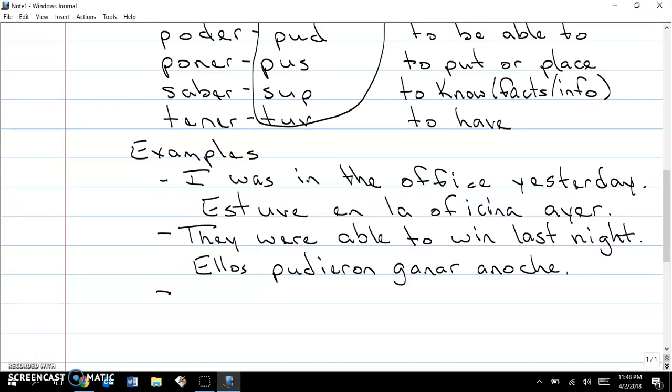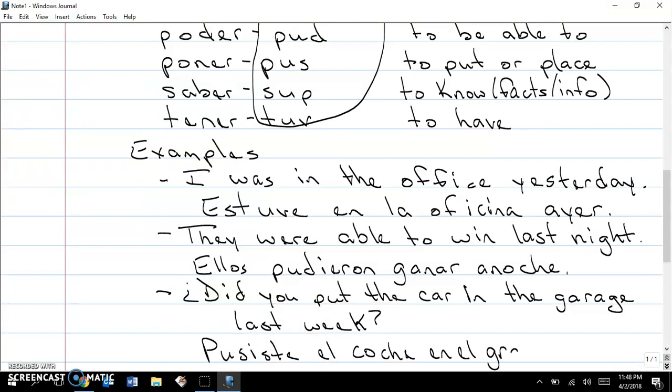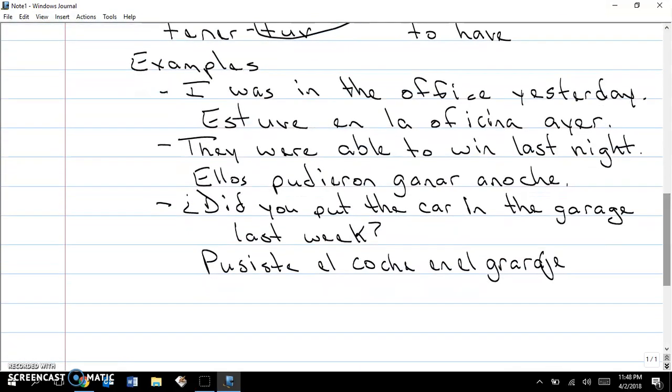Let's see what's next. Let's do a question. Did you put the car in the garage last week? Pusiste el coche en el garaje la semana pasada. Now notice, preterite all has definite time periods. Yesterday, last night, last week.